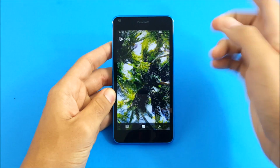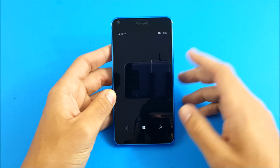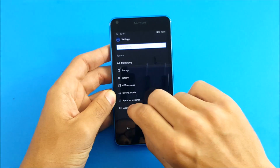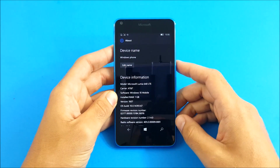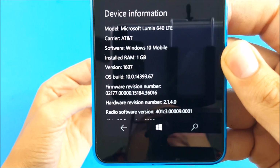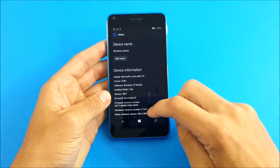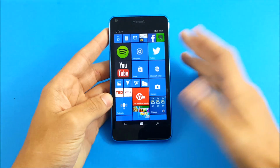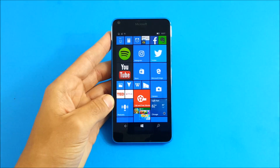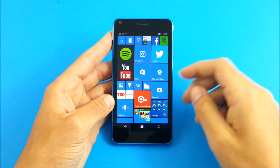I do want to mention before I go ahead and show you exactly what's on it, if I go into settings, I believe this is the latest version. I know the Windows 10 Anniversary Edition is coming out soon. I do have my eye on that, but I do have OS build here 10.0.14393.67, which is the latest Insider Preview sans the Windows 10 Anniversary Edition that we're all waiting for. Microsoft did push it out for PC, but we are waiting for it on Windows Phone 10.